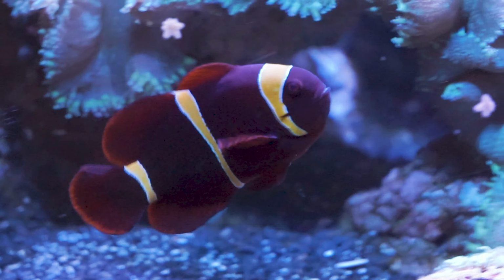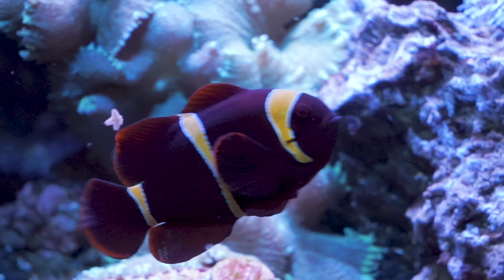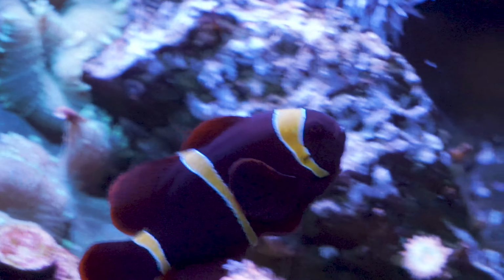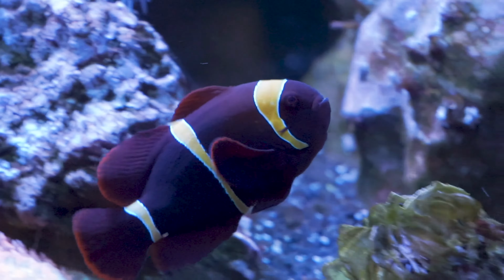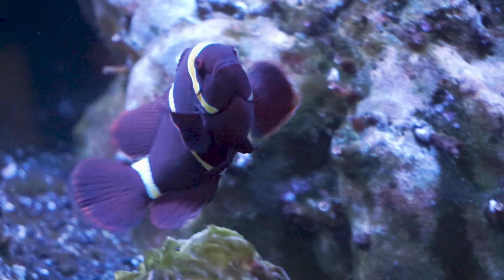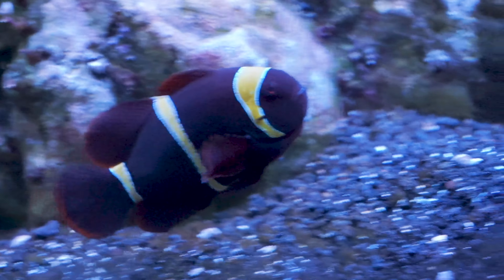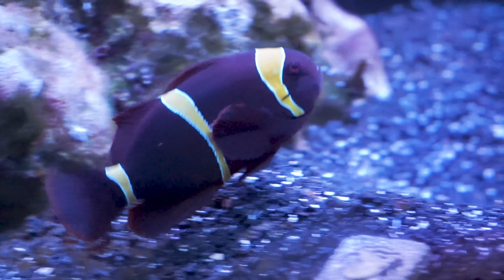I noticed my gold strike clown and the coltang were being territorial towards each other. No matter where they were in the tank, they were always fighting. The tang was swinging its tail constantly, or on the flip side, the maroon clown was chasing the tang because it got too close to its anemones. It was a constant fight.